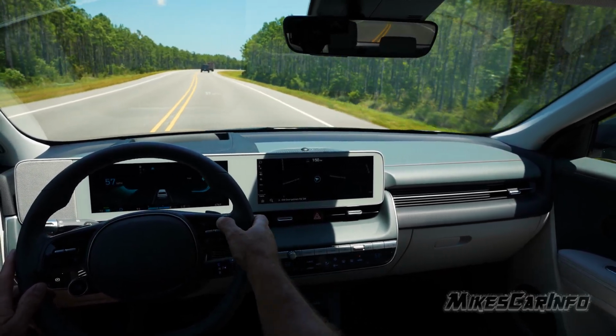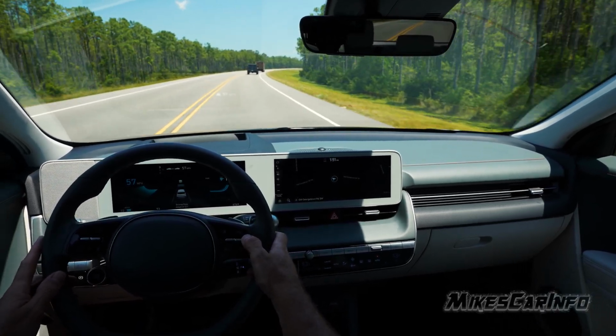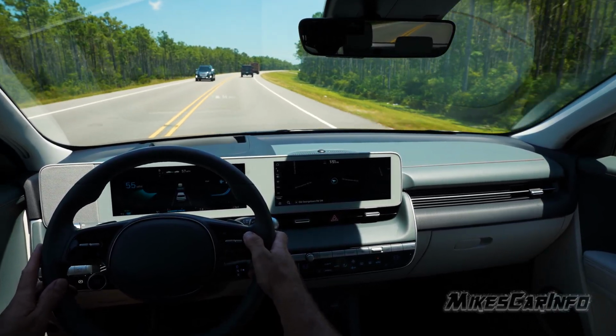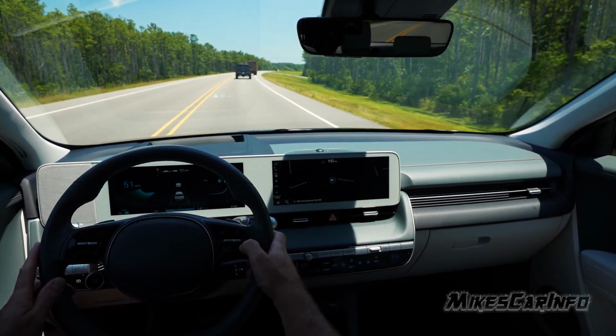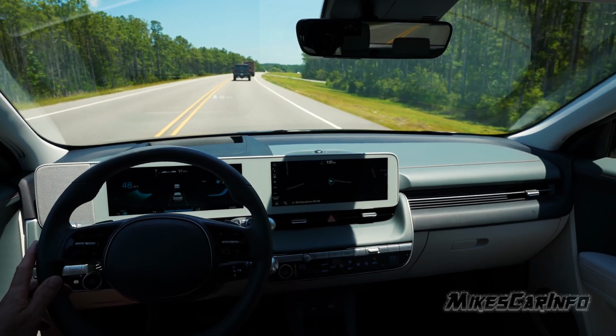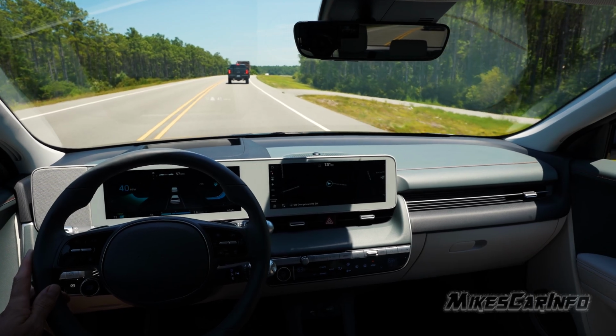Now the cruise control, like I mentioned before, keeps you at a good distance. So we've got this dump truck up here, and I'm going to put it at the furthest distance, just to give you an idea at this speed how far away it's going to be. So we're still slowing down.